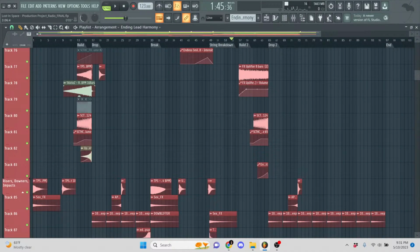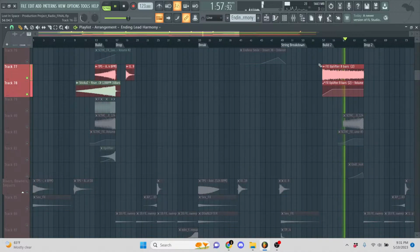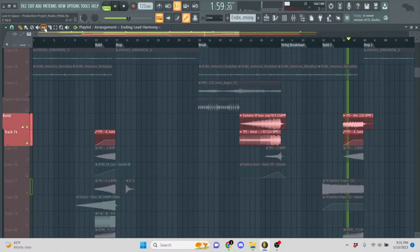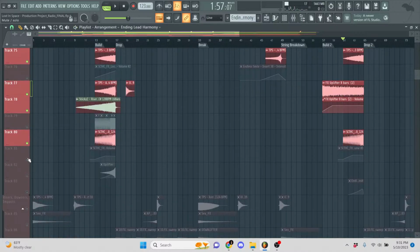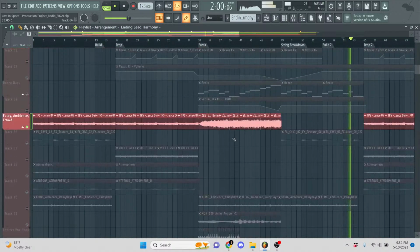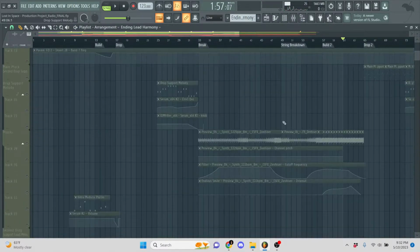And then for the second build-up, I think I used some different build-up layers in this one. I added this one in instead. And then this one as well. Oh, that's filthy. So again, just trying to switch things up. It's good to sometimes have your second build-up be different than your first one. That's what I did there.